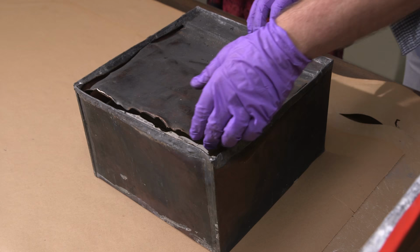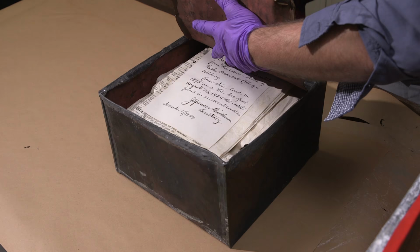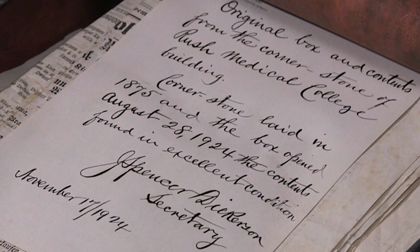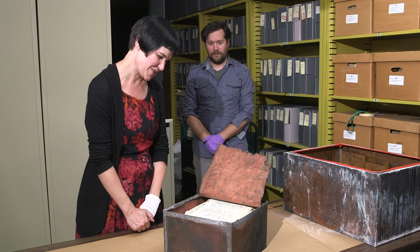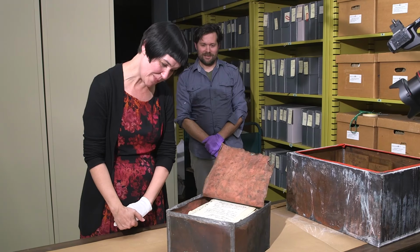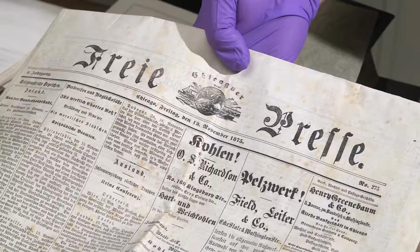So this is, we think, the 1875 time capsule for the first Rush Medical College building after the Great Chicago Fire. Atwood and Harrison. And on top, there is a note for us. Oh, all right, can you see it? Original box and contents from the cornerstone of Rush Medical College building. Cornerstone laid in, oh my gosh, I'm getting emotional. Cornerstone laid in 1875. And the box opened August 28th, 1924. The cornerstone laying was in November, as we saw. The contents found in excellent condition. So says Spencer Dickinson, the secretary.